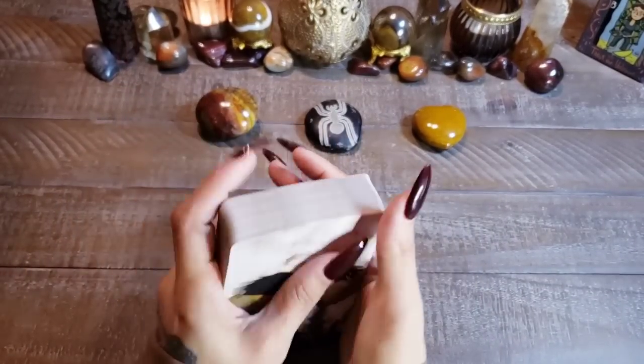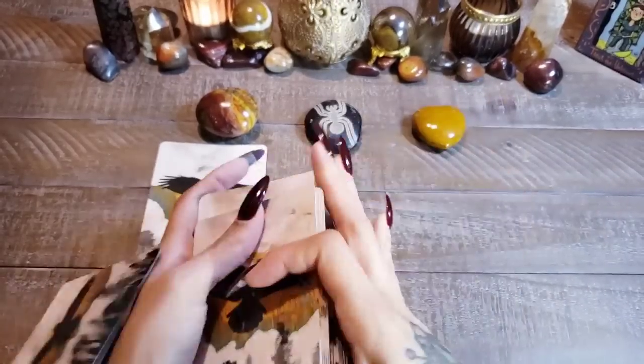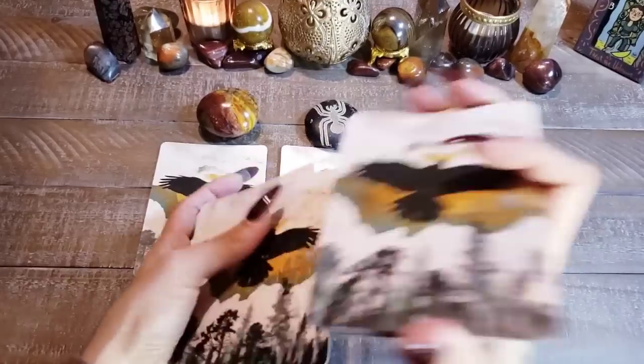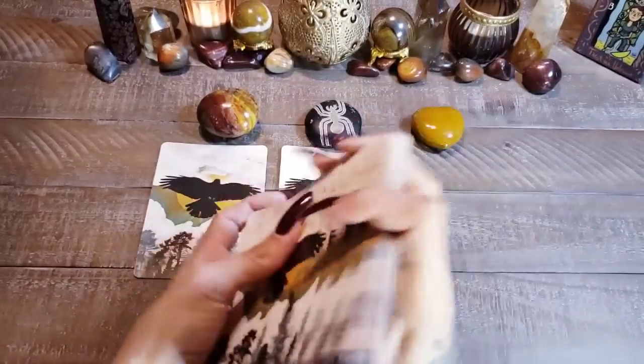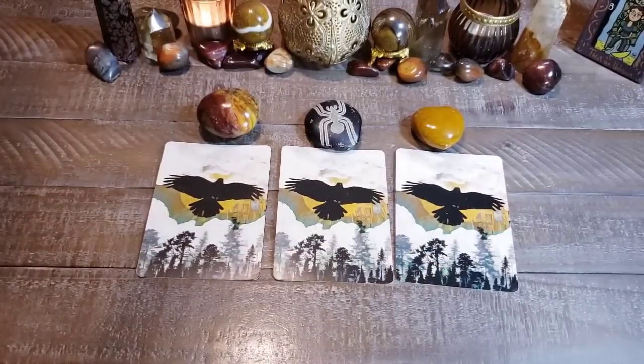Let's pull something for pile number one. What is the next step on pile one's career path? Okay, we'll look at them in just a second. Pile number two, what is the next step on your career path? And then pile number three. What is the next step on pile three's career path? Okay. So let's take a look at what we got.